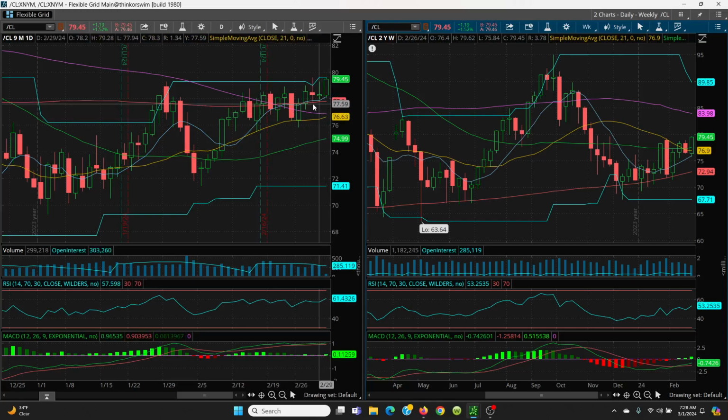Now you can see that, look at there. Even though this had a topping tail candle, you're holding it. Same way here, yesterday you're holding it, and so far today. So we have to see if we're going to have some sideways action. Is she going to break through, or are we going to have another like what we had yesterday? So that is going to be the very key.